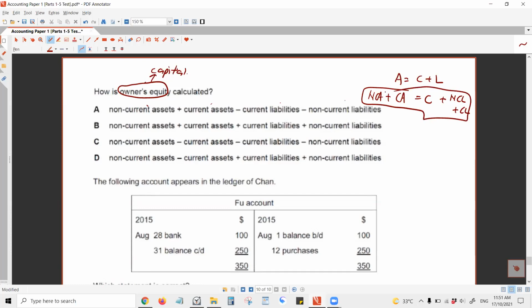Agree? A becomes NCA and CA. L becomes NCL plus CL. What are we looking for? We are looking for the C. So easy? Yes. Just do simple mathematics here. Move the NCL and CL to the left to become negative numbers. All the assets remain positive. So answer is A. Simple question here. You just have to link it to the accounting equation. So 10 seconds, then you move on to the next one.